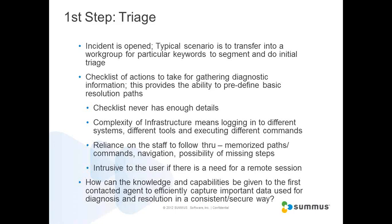And even if you don't do a remote session, there is a scenario where, as an end user, I get called when I report a desktop problem. Oh, let's talk through it. Let me walk you through some things that I'd like you to do on your machine, and tell me what the information is. That is very disruptive to end users' day.